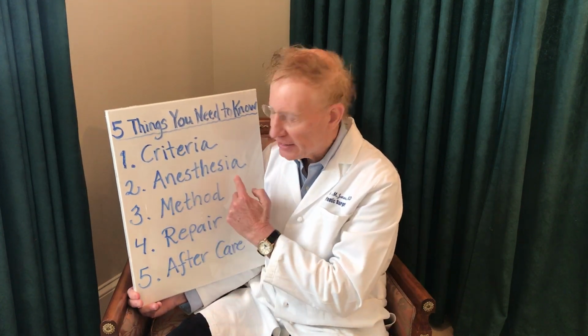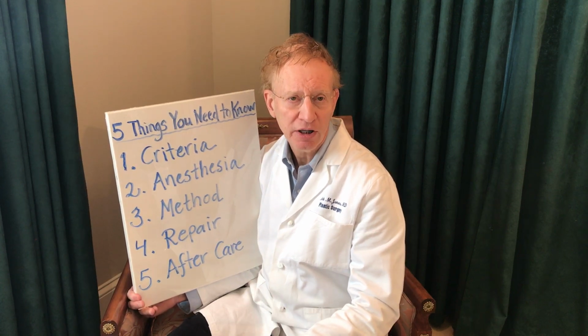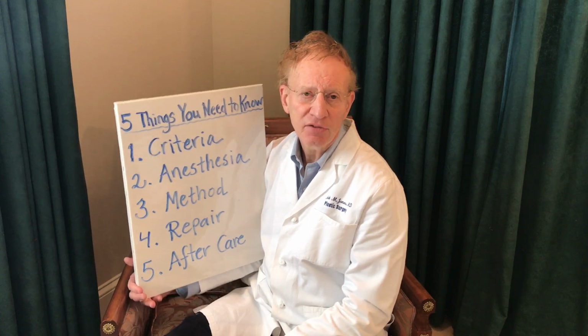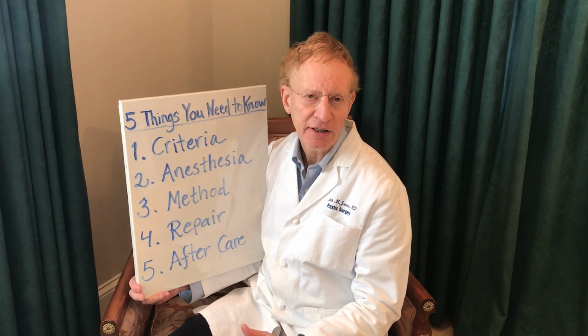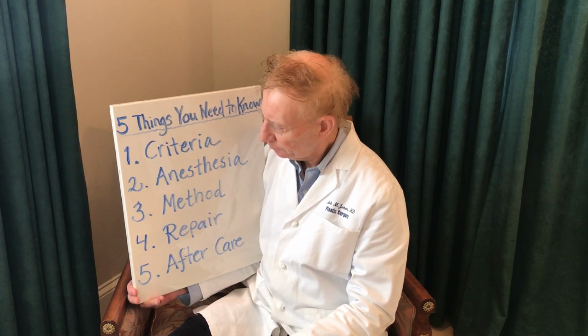2. Anesthesia. Most of the time I do the mole removal in the office, and I have developed a cream with 4 numbing medicines that we put on it before, and this numbs it. And then I follow this with a technique that I learned in Oxford University in England, where I use a pressure technique, and most patients do not even know that I have numbed them when we've got them numb.